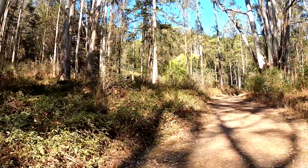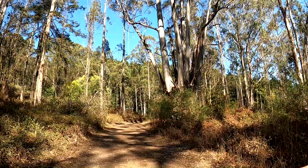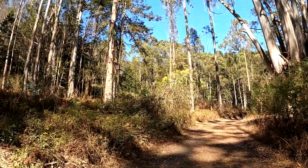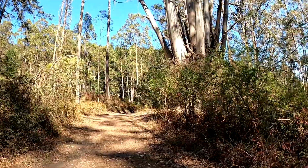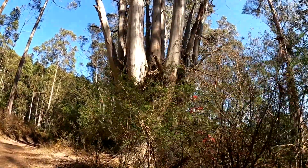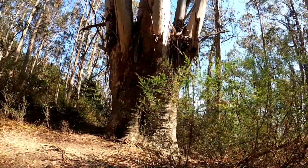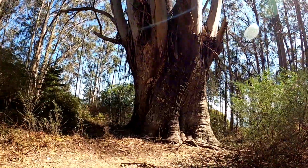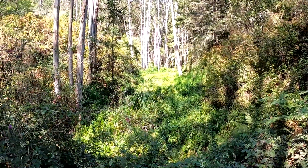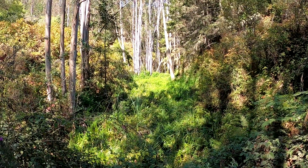I made it back to the main path to the eucalyptus grove. And there's huge eucalyptus everywhere. You can smell it. And look at the size of that one. Mammoth. This is nice. Some water canyon and all the eucalyptus there. It's like a postcard.